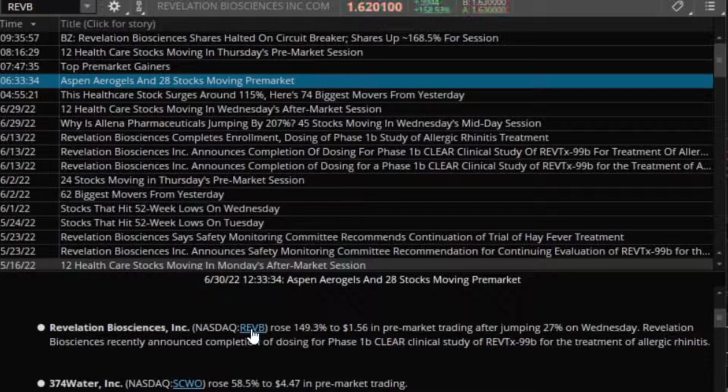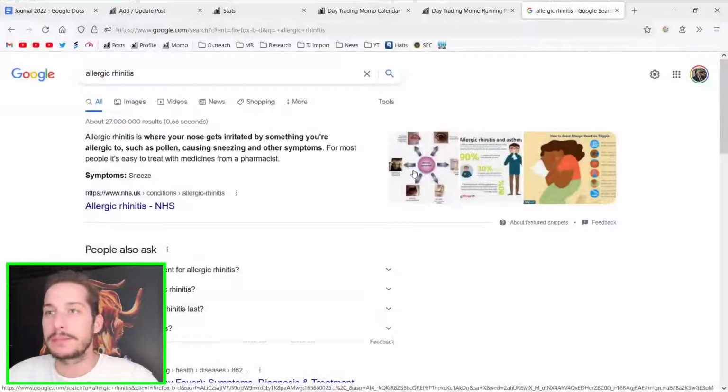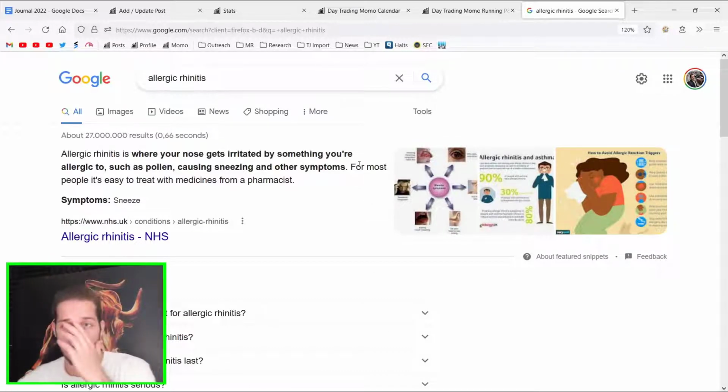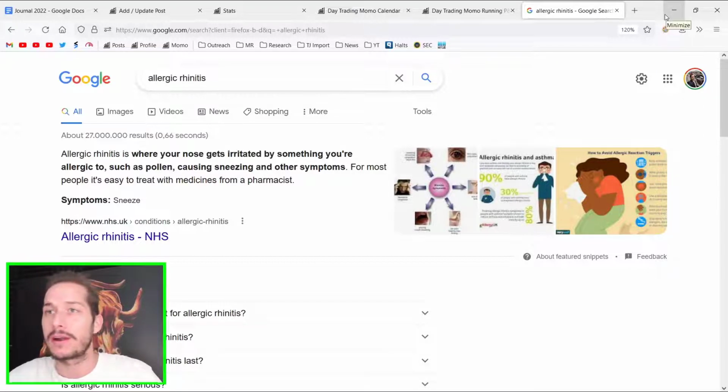So right here it says REVB rose about 150% pre-market, which is absolutely insane, after they announced completion of dosing for the treatment of allergic rhinitis. I really don't know if I'm saying that right, and I had to look that up, and that's basically just any sort of common allergies, which I was actually suffering from like 3 weeks ago. That was pretty brutal. The grass started pollinating, so usually the trees go first and then it's the grass. The grass somehow gets me, so it's like the classic hay fever, but it was only like 2 weeks and I had a hard time sleeping.